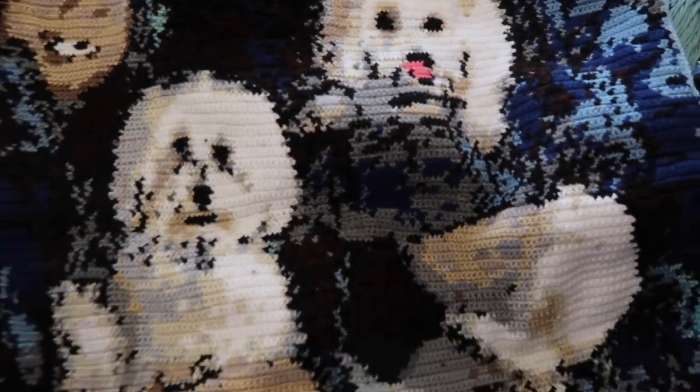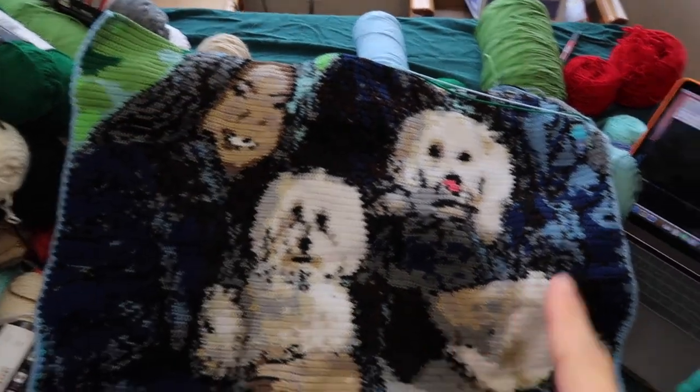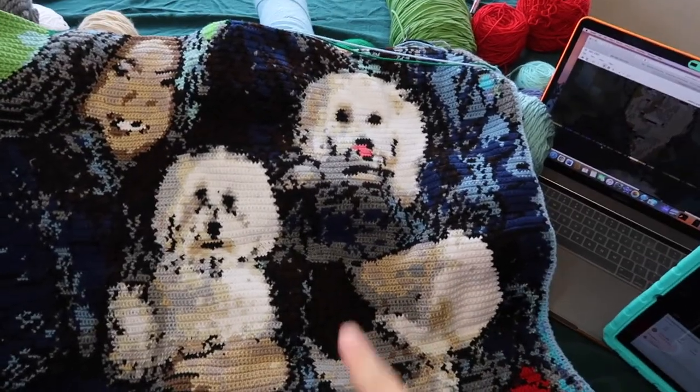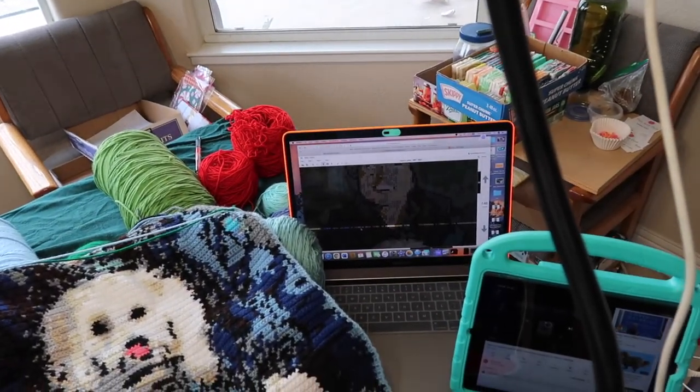I don't remember when I last unfolded this blanket to show the progress. So far I've completed both doggies and one human. And then here is the second human behind this doggie. And right there on my computer is the pattern of his face.